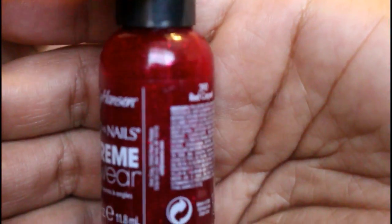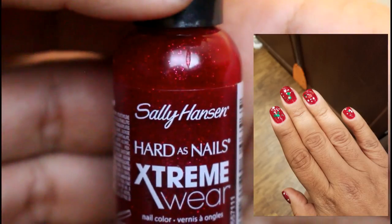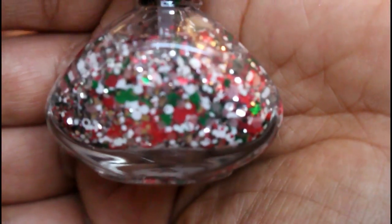And the base is not a fully cream. I would say it's kind of like a crelly, between a jelly and a cream polish. So it's really, really pretty. I really enjoy this nail polish, and this one took only 2 coats. And then over top of all of my nails, I put this one from Funky Fingers, which is called Son of a Nutcracker, which is really pretty.